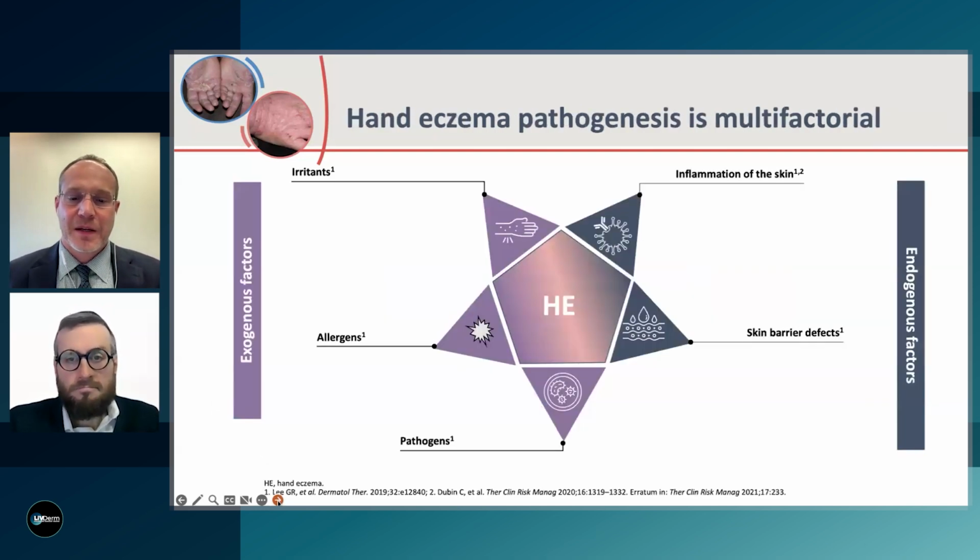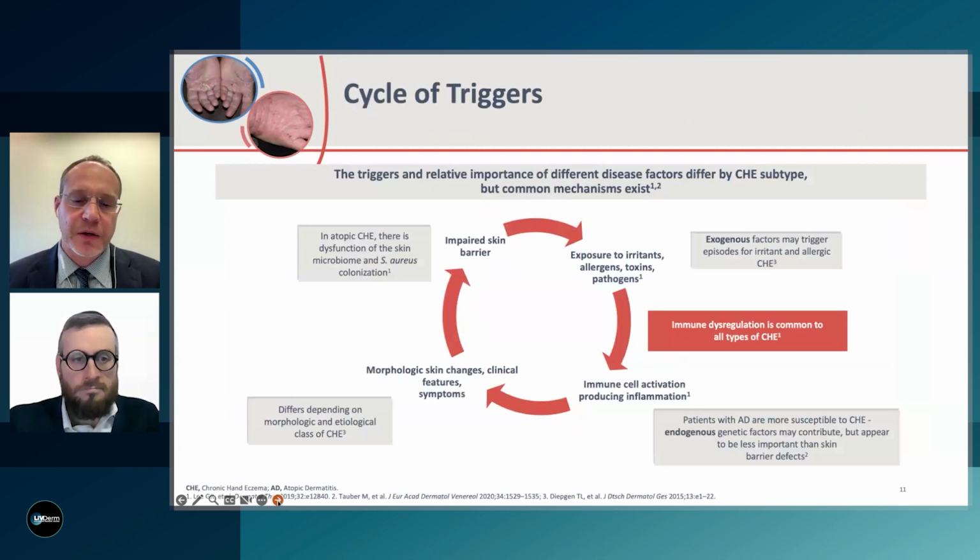Absolutely. I think this slide really reemphasizes the points we've been making: for driving hand eczema, you can have exogenous factors, irritants, allergens, pathogens. You can have endogenous factors, skin inflammation, skin barrier defects, but all together, they represent the multifactorial nature of chronic hand eczema. And in particular, it's important to think about the interrelatedness of these drivers of the disease. It's not simply that you may have an irritant or an allergen, but the irritant and the allergen may be related, and there may be a cycle to the way these triggers impact chronic hand eczema.